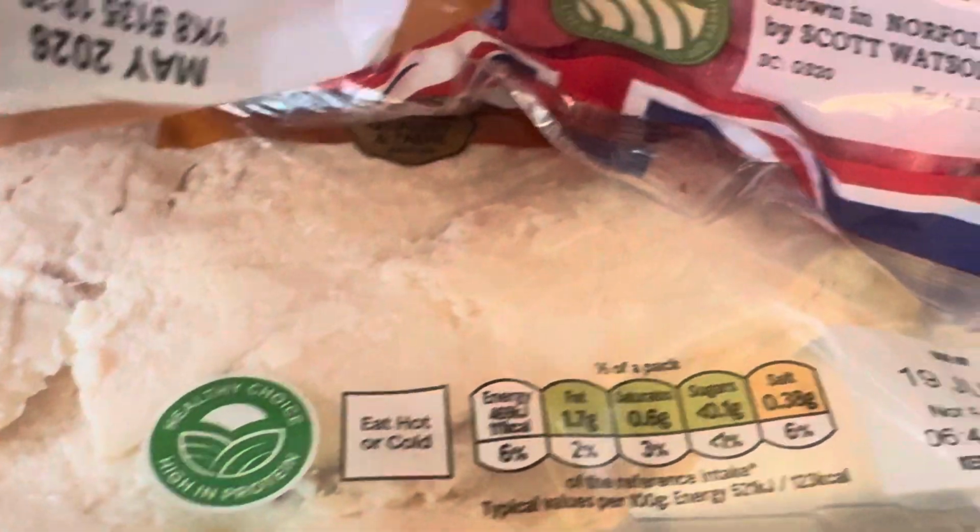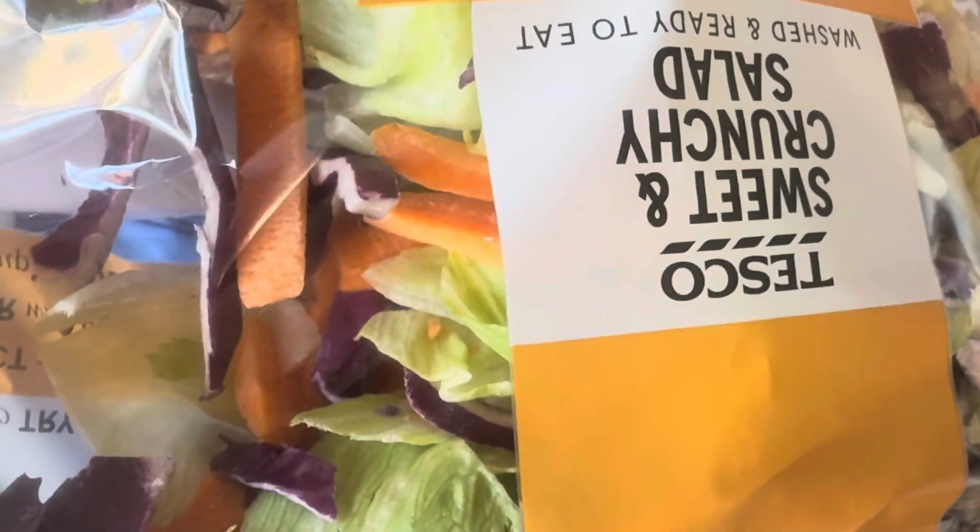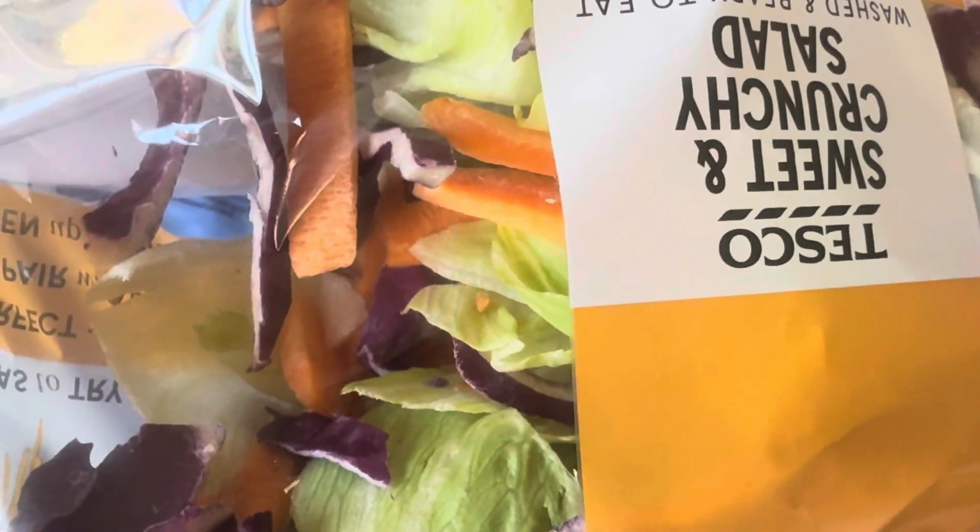I've had a slice in that focaccia. It was on offer for £2.50. Sweet and crunchy salad, because I couldn't see any in Lidl. I think I prefer the Lidl one because the carrot bits are smaller than that. It's like a big grated bit. That's quite big.